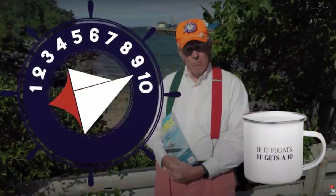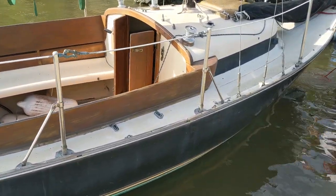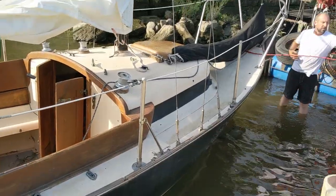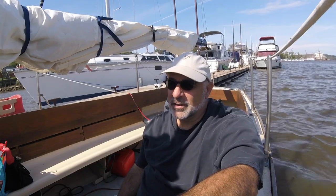As Captain Q might say, if it floats, it gets a 10. And she floats. Being 58 years old, she needs a little TLC, and we're gonna get to it.